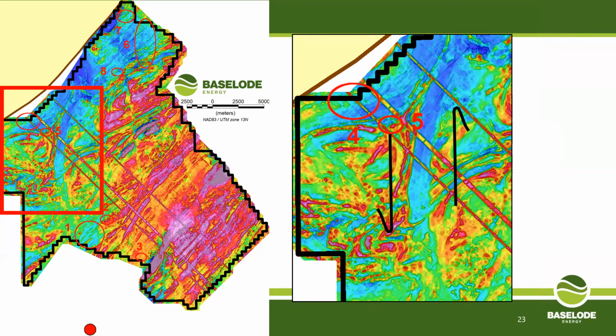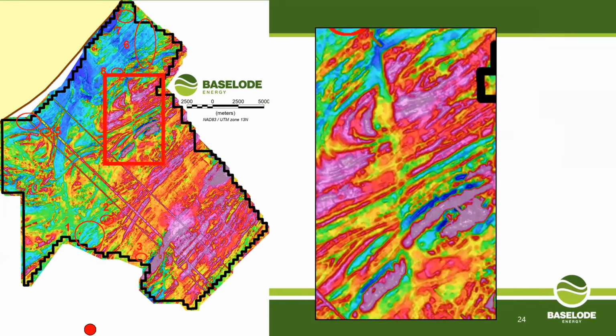But we see that same pattern from the SC fabric, left side down, right side up. That's the way the blocks are moving. When we jump over to the eastern side of the project, you can see in this close up as well the same movement picked up by the magnetics beautifully. Left side down, right side up.